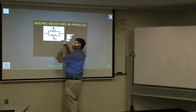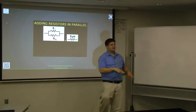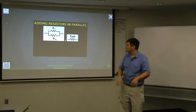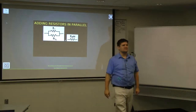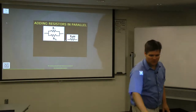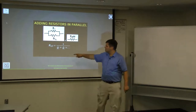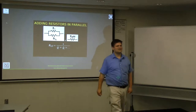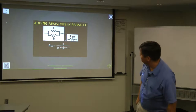I put 10 volts across them. I'm going to get current flowing through here, and I'm going to get current flowing through there. So now I'm going to get twice as much current flowing through them. So two identical resistors where the current flows in parallel through them have an effective resistance of half of what one resistor is, because I get twice as much current. In general, if I have a whole bunch of resistors in parallel, I take one over the resistance of each, add them all together, take one over that, and that's my effective resistance. All right, so that's what we do when we add resistors in parallel.